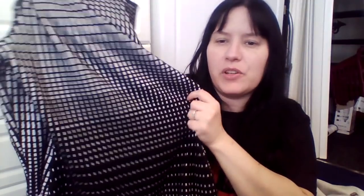Anyway, I think if this one doesn't sell, which it probably will, it's River Island, you never know these days. If it doesn't, my friend would love this because she's a size 10, and this is the sort of nice style that she would wear, I think, possibly.